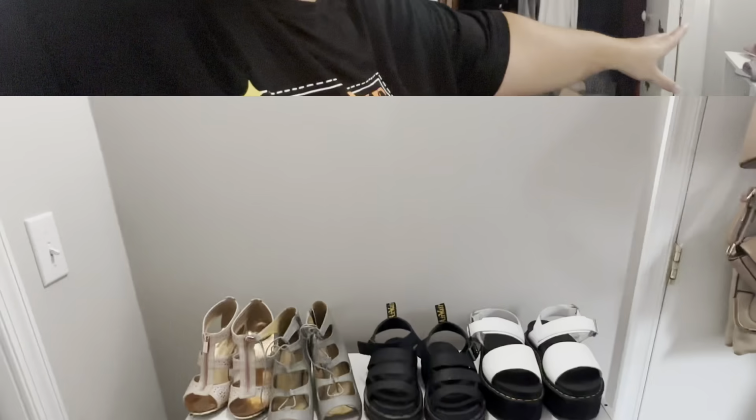And then just kind of tidy up in here too. Sort out the stuff on my door, fix up my purse tree, deal with the stuff on the surfaces, just get it nice looking. But the first thing of those things that I'm going to do are the shoes.